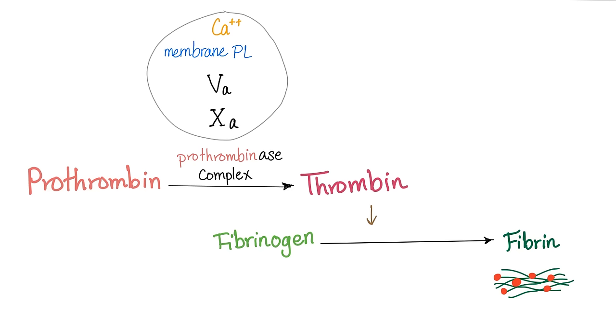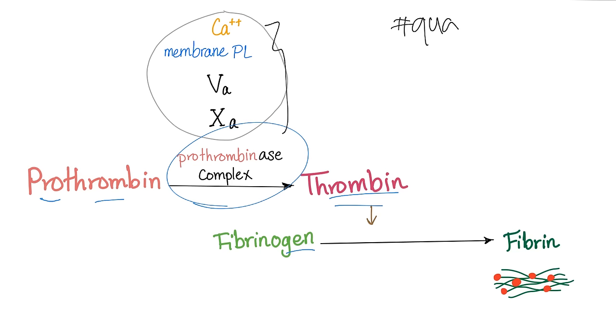Fibrin is the clot. Comes from fibrinogen. Then we have thrombin, comes from prothrombin. What activates prothrombin into thrombin is the prothrombinase complex. What's the complex? It has 4 members. I call it the famous quad. Quad is like triad, but for 4. Calcium, membrane phospholipid, factor 5 and factor 10.